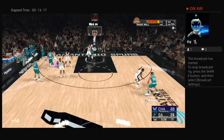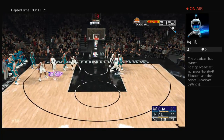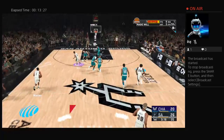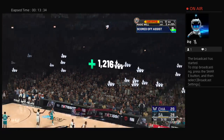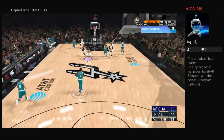Now here's Anthony. He's got six. No luck on that one. And San Antonio will go the other way with it. Already plus five in terms of rebound margin. And that one's good. Magician. He's putting the hammer down. Dominant quarter for him, trying to push out that lead. Charlotte trailing.